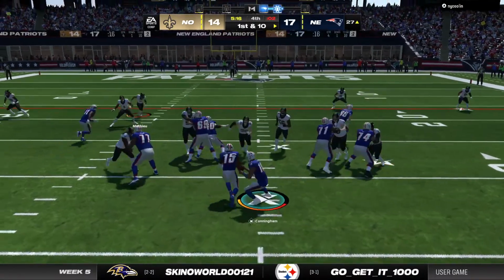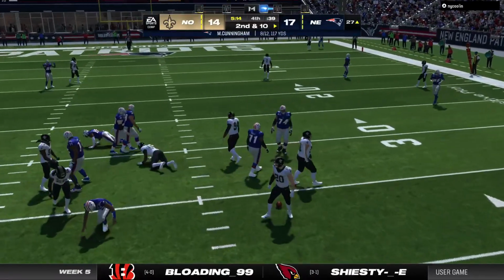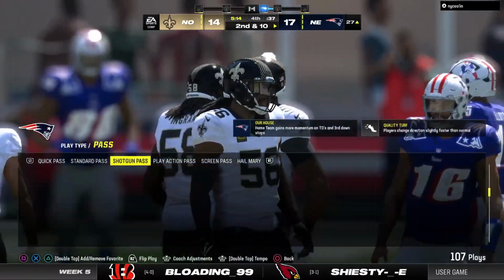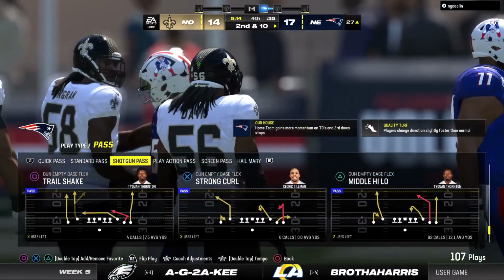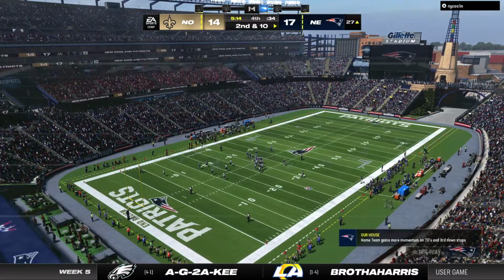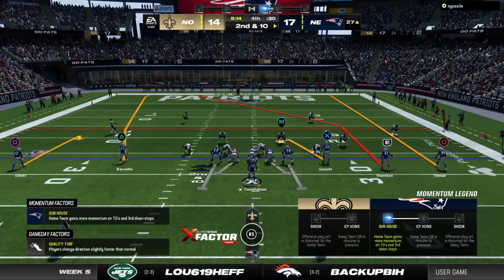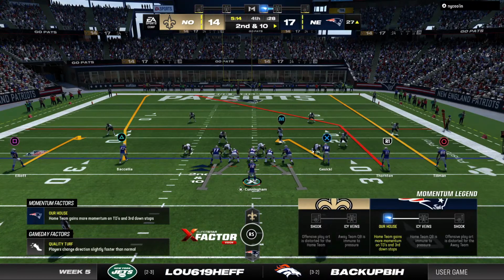Off play action, it's Cunningham. And he takes a shot on the release as this will be incomplete. This could be the start of a nice stand from this defense now after getting walked backwards on this drive. Come through with another one here, and you have them staring at a 3rd and long, and that puts the defense in a position to dictate to the offense.